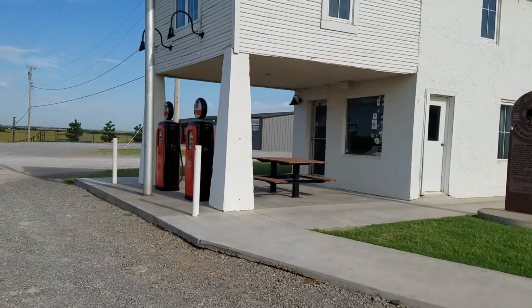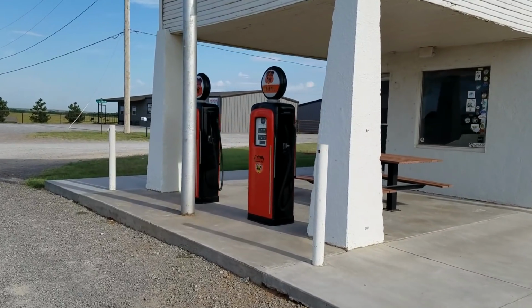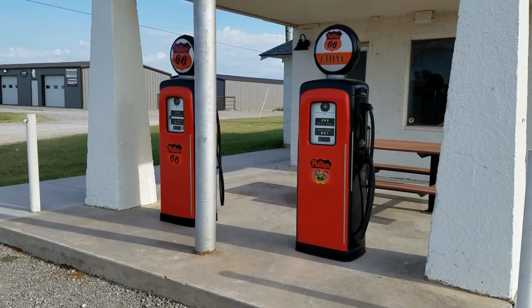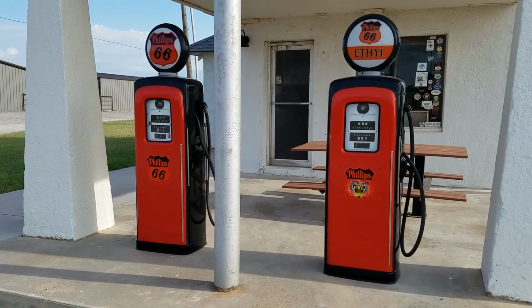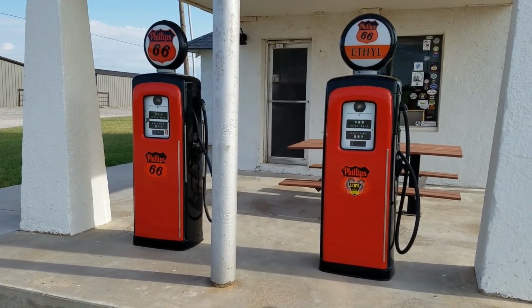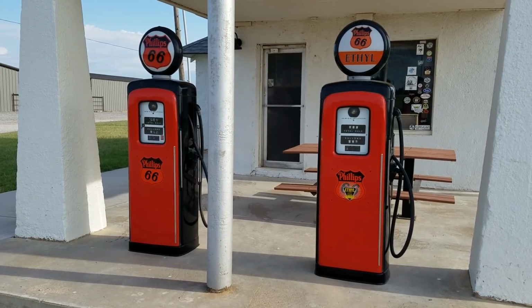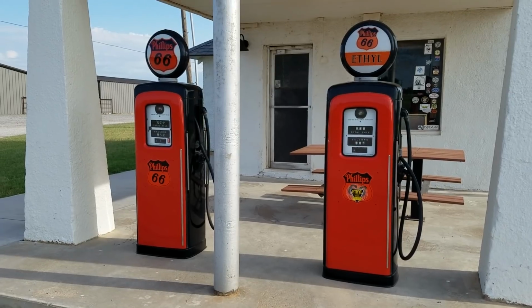But these pumps are really neat. Now you can see old pictures online, and there are actually some different pumps there, and I'm sure throughout the years they used a bunch of different kinds of pumps. But these old pumps right here are ones they've restored and placed here, and it's pretty neat.